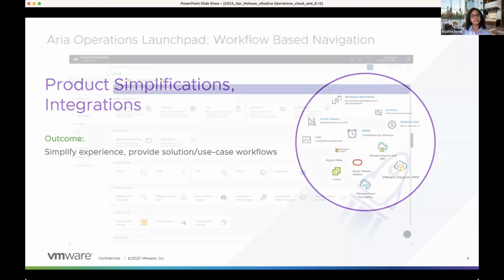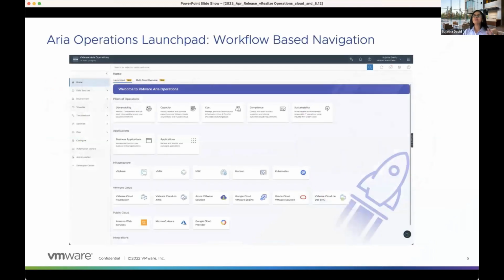We've been working on this, and the brand new thing that you'll see as soon as you log into this product now is this thing called the Launchpad. This replaces what you used to see as a quick start page in vRealize Operations. As you come into Aria Operations, you will see this new look and this new Launchpad that truly gives you one place where you can come and see all of the capabilities that are available to you from Aria Operations.